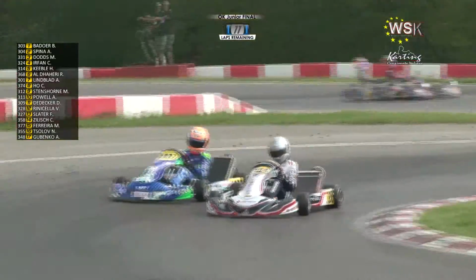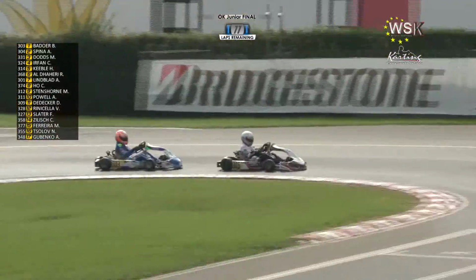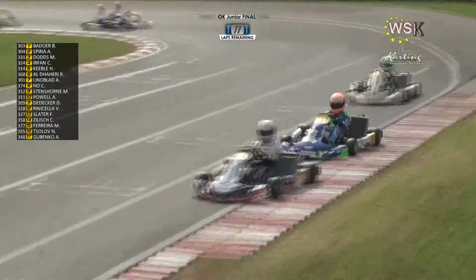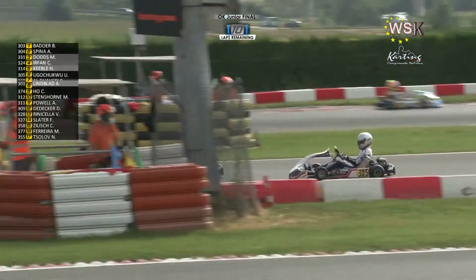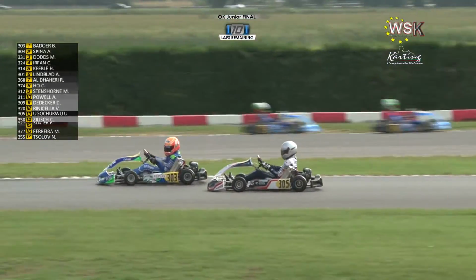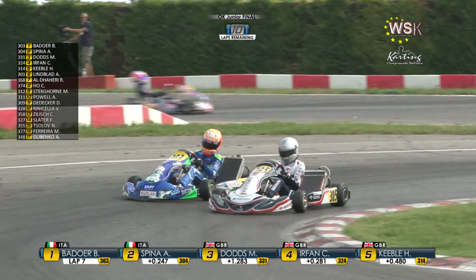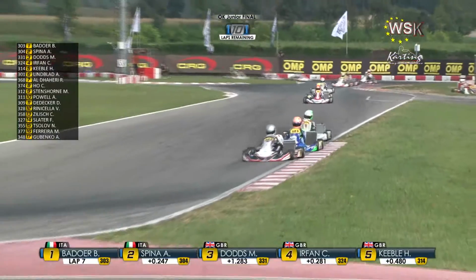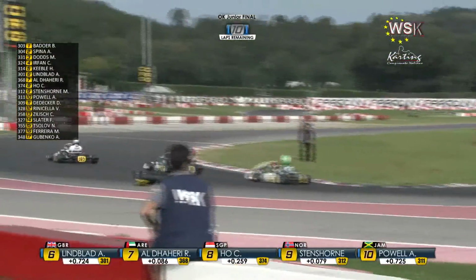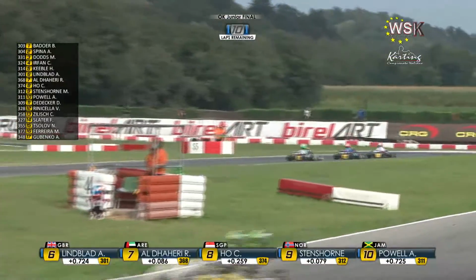As Ugo goes down the inside, the Kart Republics trade positions. Brando looks over his shoulder. It's just a bit of a gap back to the Tony Kart. He again has another nervous look. 3 hairpins. It's so hard to defend. Into the final few corners, Ugo 305, the Sauber Kart Republic, 303, the Chetila Racing Kart Republic.